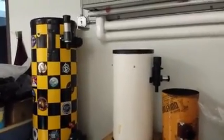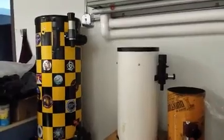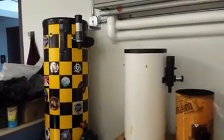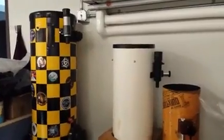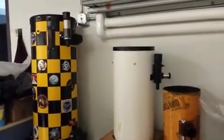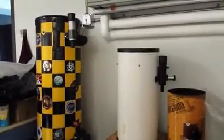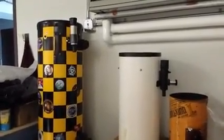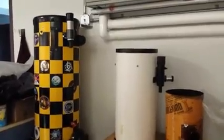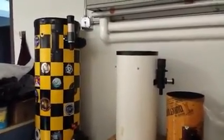And the larger the diameter, the larger the aperture, the more light it can gather. So that 13-inch telescope is not twice the diameter of the 8-inch telescope, but it gathers about twice as much light because it has a larger mirror, a larger surface area. It's a bigger bucket.